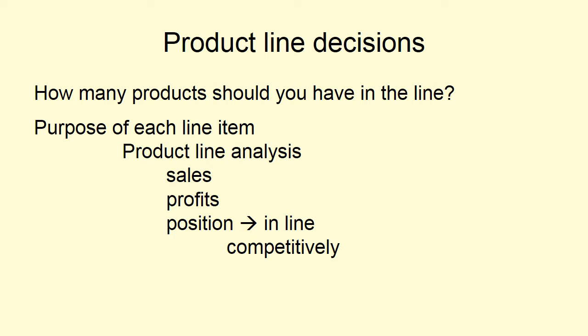Okay, so the purpose of each item in a product line is to analyze that in terms of the sales that product has, the profits associated with that individual product, and the position it holds in the line and competitively. Certain products we have in the line simply because the competition has one in the line right there, and so we have one to compete directly with the competition's products.